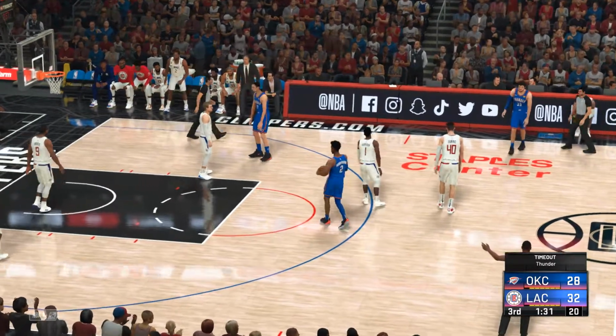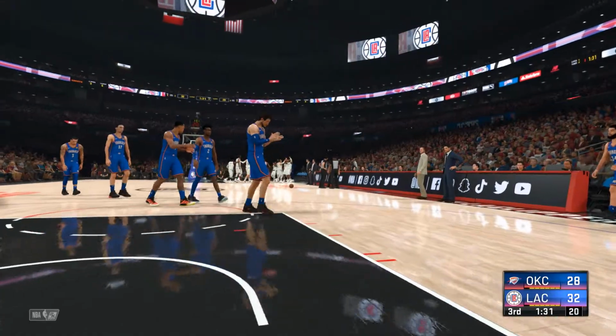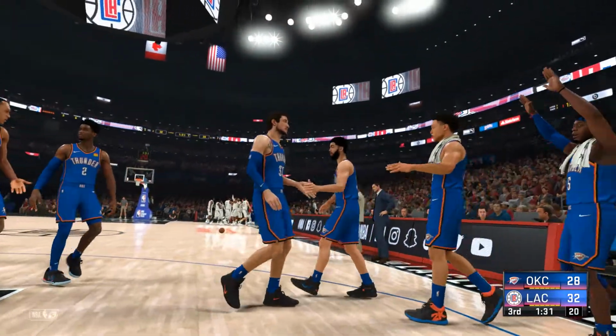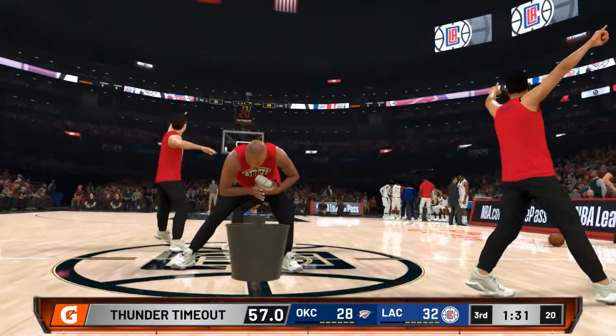And first time of the game called for Oklahoma City. Trying to snap them out of this little slump. Well, they can't find the net right now, and all they need, I think, is just to get one to go, get back on track.